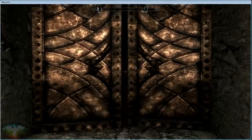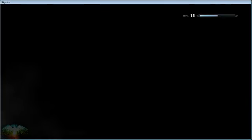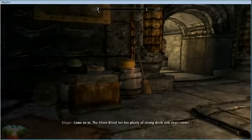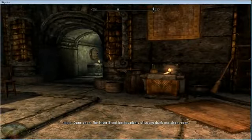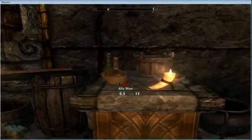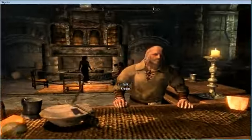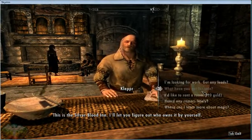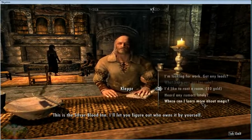Silverblood Inn? Did I go in the Silverblood Inn yet? Come on in. The Silverblood Inn has plenty of strong drink and clean rooms. Clean rooms. Imagine someone comes with, like, dirty rooms, not clean rooms. This is the Silverblood Inn. I'll let you figure out who owns it by yourself.